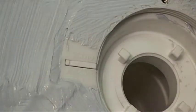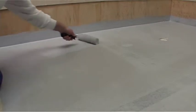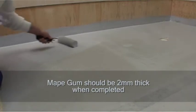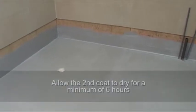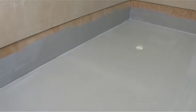After 2 to 3 hours, when the first coat is touch dry and can be walked on, apply a second coat across the first to give an overall coating of around 2 mm thick. Now allow this second coat to dry completely for at least 6 hours, so this is best done overnight, to complete your tanked flooring.